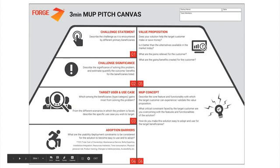Another method used to prepare the content is the 3-minute pitch canvas. This is built by the Forge team and is popularly used for helping teams build their pitch decks and ensure that they cover all key areas during presentation. I have mentored many teams to prepare their pitch decks using this canvas. There are 6 focus areas: challenge statement, challenge significance, target user and use case, adoption barriers, value proposition, and MVP concept or solution concept.